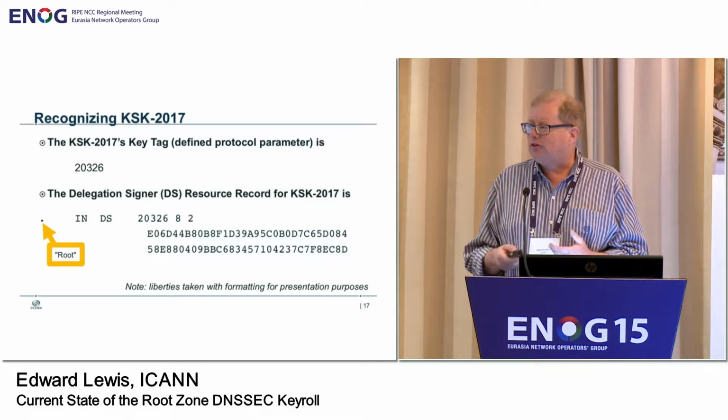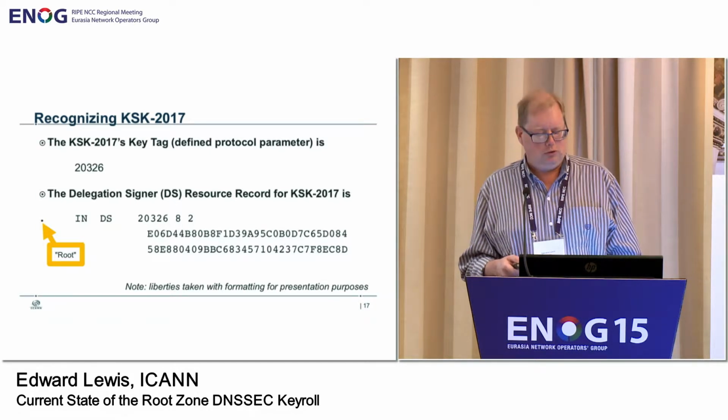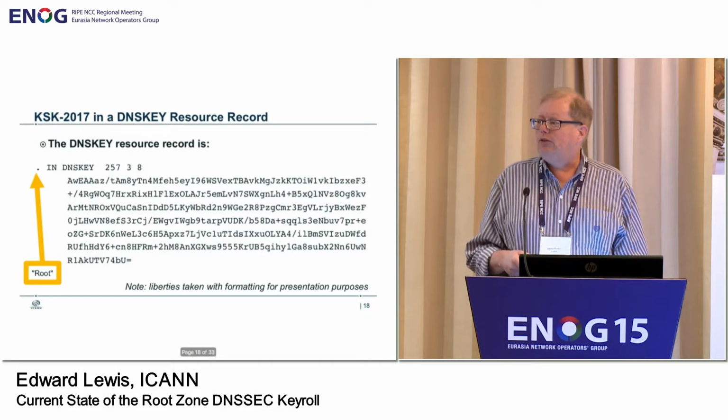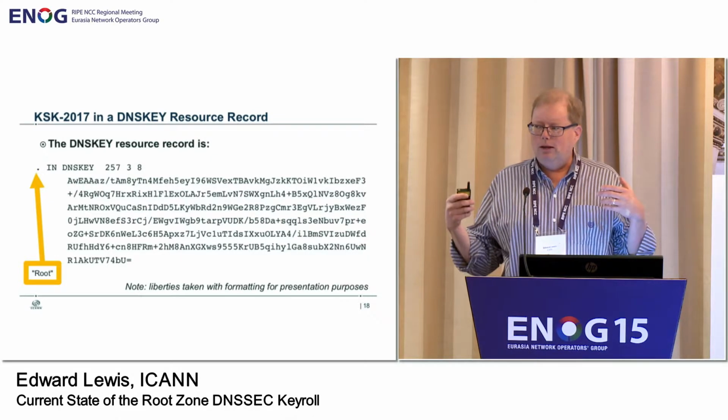That's a key tag. It's a jargon number. You'll see it in places. It'll come up again in some of the tools that you might use. If there was a DS record for it, it would look like that. This is what the key looks like in the DNS. You can look at it now. This was before it came out in DNS.